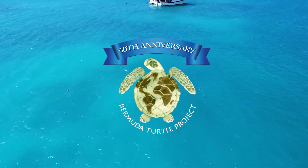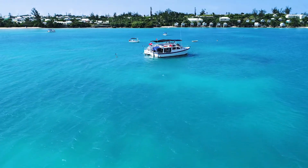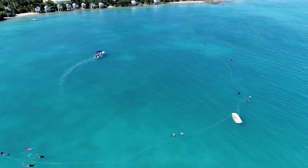Because of the passing storm and all the high winds, it's going to be a little bit turbid compared to normal. It's shallow enough, you should be able to see the bottom, but eyes on all parts of the net. Just be careful you don't swim past a tangled turtle on the bottom. Yeah, everybody good?